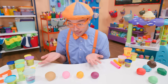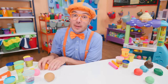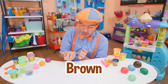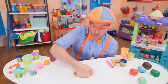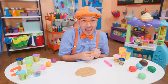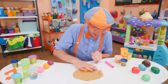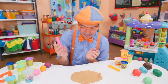Pretty amazing that Play-Doh used to only come in one color, white. Well, first, we need to make the first part of the ice cream cone. The cone, yeah. So we'll take a brown and smash it up. We wanna smash it really flat for the cone. Okay, we can use a roller to roll it nice and flat. And then we can use this roller to make it look like a waffle cone.